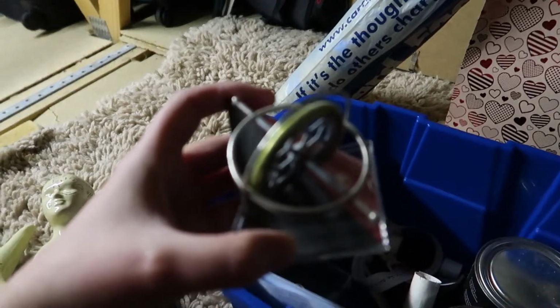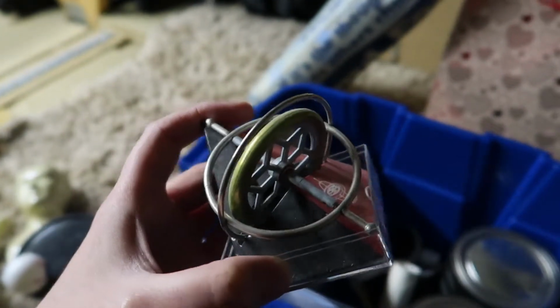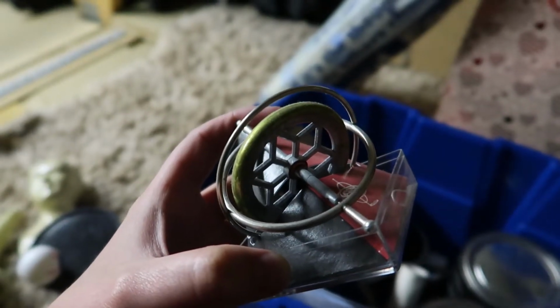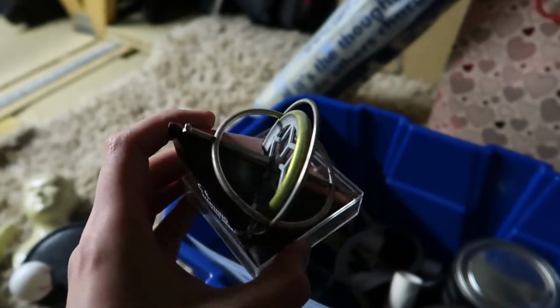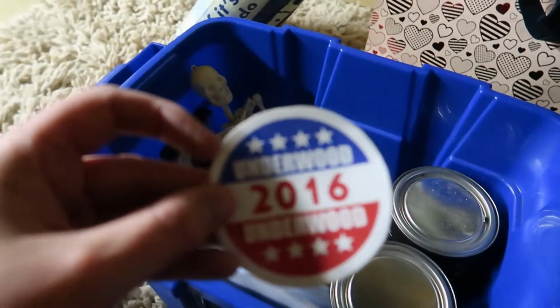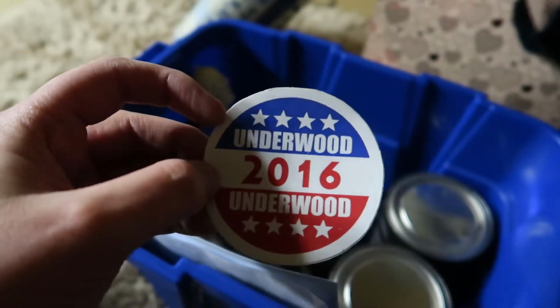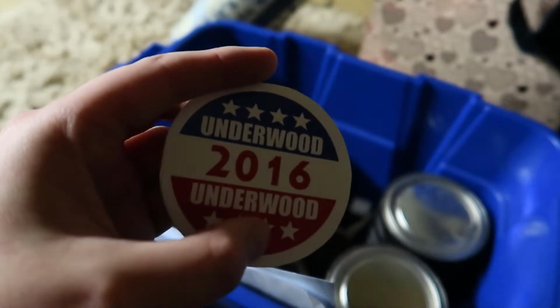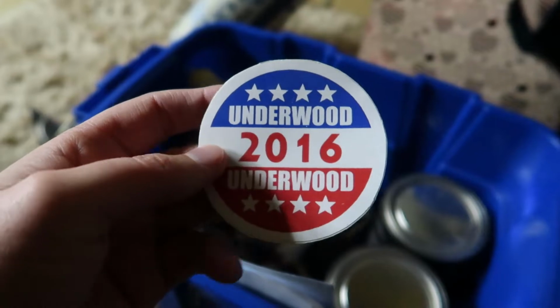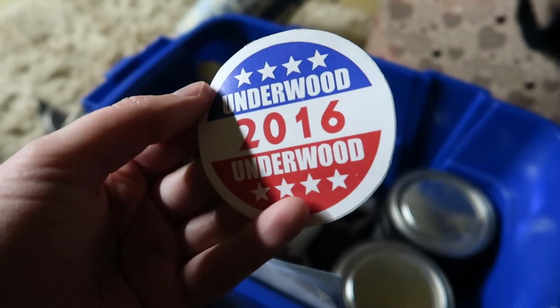Then we got a gyroscope. You guys all know what a gyroscope does, right? You don't need a demonstration. But it's a gyroscope. And then what have we got? Oh yes, this one hasn't aged well. It's the Underwood 2016 campaign sticker from House of Cards with Kevin Spacey in it.